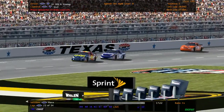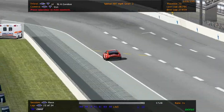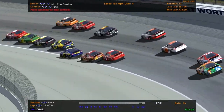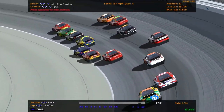This may be the last time, and right now, 10 to go. We will see another restart, but what has happened? It appears as though the 21 and the 88 are involved again. So let's go back and take a look here. We just talked about Jeffrey McClintock Jr. getting antsy with the 5, and it appears that he just gets cut off a little bit.